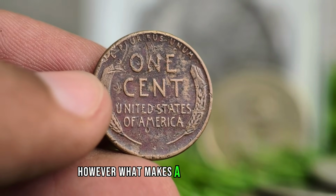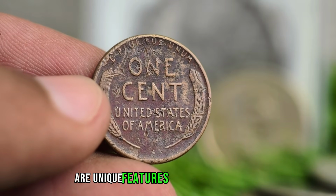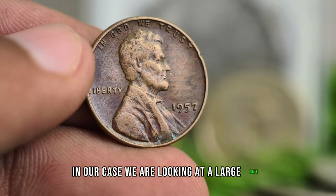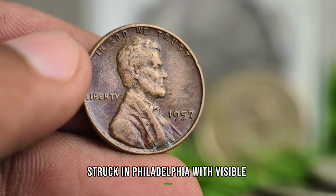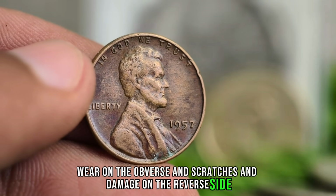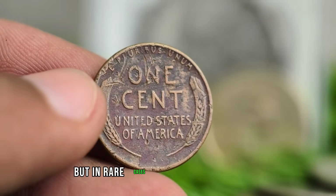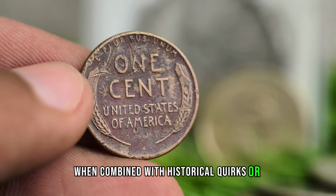However, what makes a particular 1957 coin stand out to collectors are unique features such as die varieties, striking errors, and unusual conditions. In our case, we are looking at a large date example without a mint mark, struck in Philadelphia, with visible circulation wear on the obverse and scratches and damage on the reverse side. Normally, collectors shy away from damaged coins, as they are considered less desirable. But in rare cases, such features create a unique appeal when combined with historical quirks or error types.